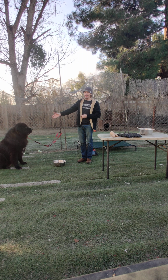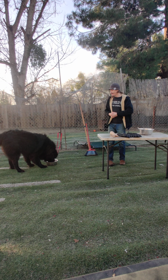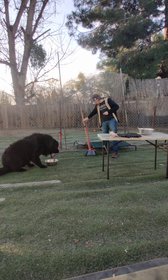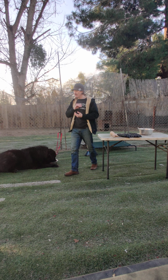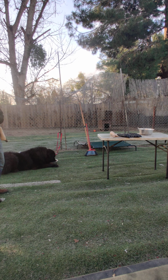He's not allowed to have the food until I give him the food. All right, buddy. At ease, good boy. So with this guy, I made sure to do this exercise with my pole, with my broom, until he completely stopped, until he showed me zero aggression, until I was able to walk around him and do whatever I wanted.